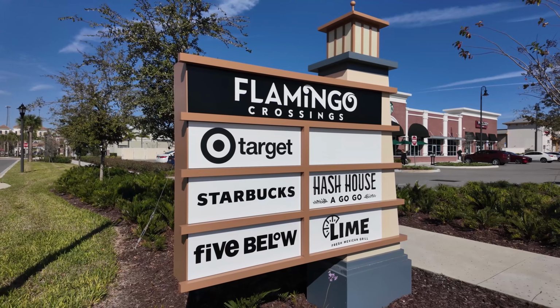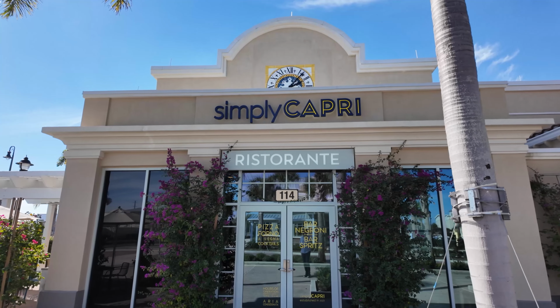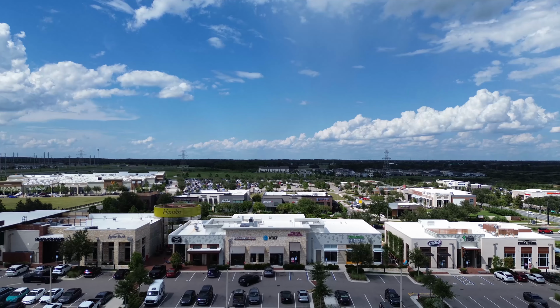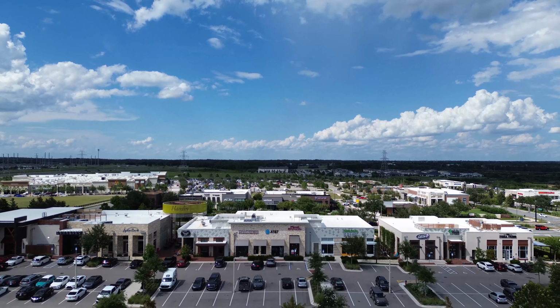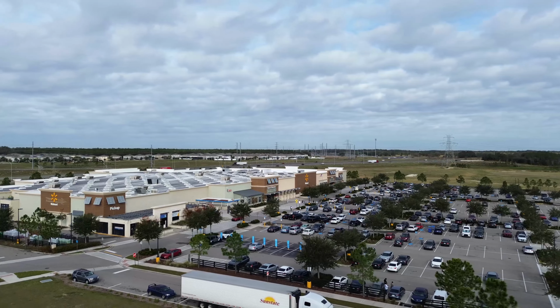Now really close to here, you're gonna have Flamingo Crossings, which actually is a shopping center owned by Disney. Here you're gonna have a lot of tasty options to get some food as well. And then also you have the Hamlin Town Center close by too, which again has lots of food options. You got amazing ice cream from Abbott's, Maple Street, Chick-fil-A, and also a Walmart as well.